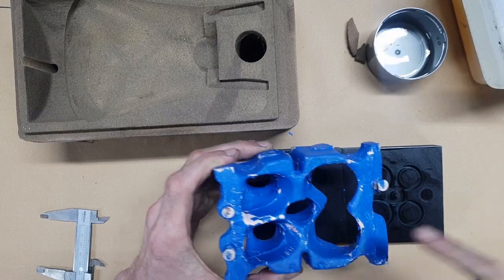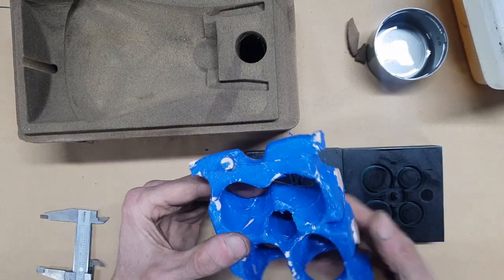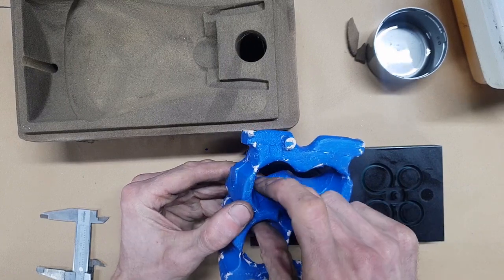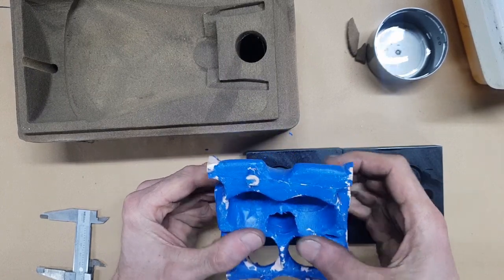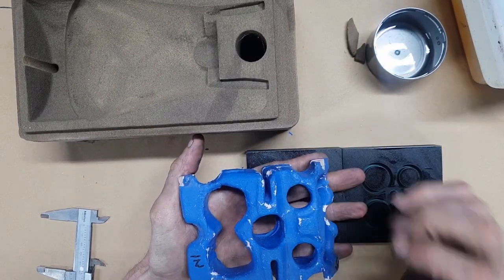You can even see the paint cracking there, where it wants to break. So these are all the thin areas, and again, you've got a huge amount of sand here, because you have to have it strong and able to place it down in the mold and it not break.